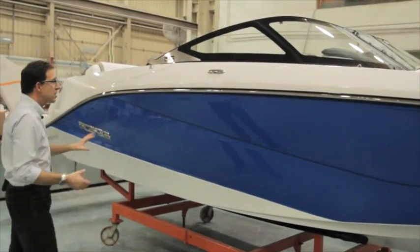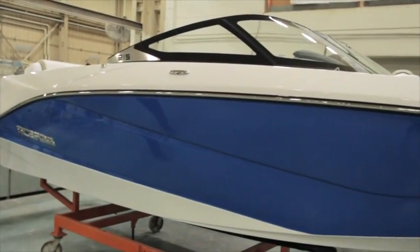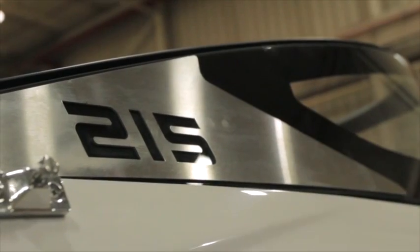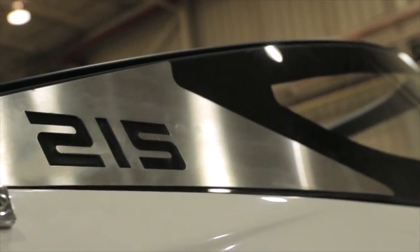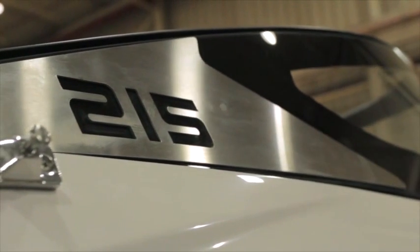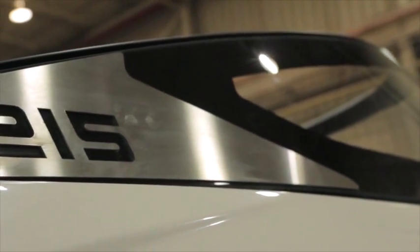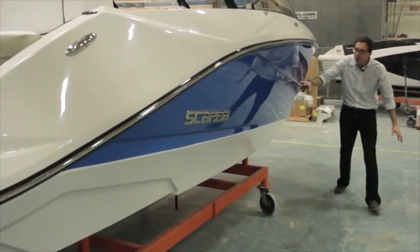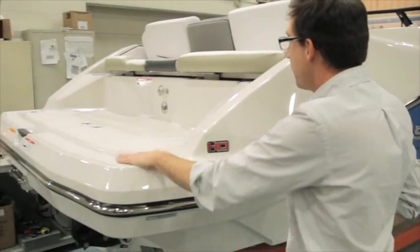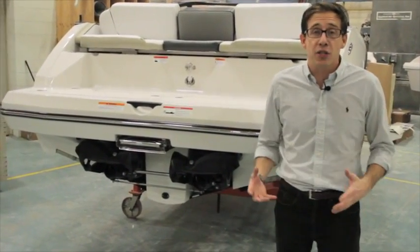It's really a new technology we have applied on the Scarab to make it modern, edgy, and impressive. We also add a stainless steel plate that in fact is the name of the boat. So we play on the depth of the stainless steel laser-cut logos and the windshield glass to create that illusion and effect of style. You have this line, this massive curve here, and you project the lines to the deck up to the swim platform.